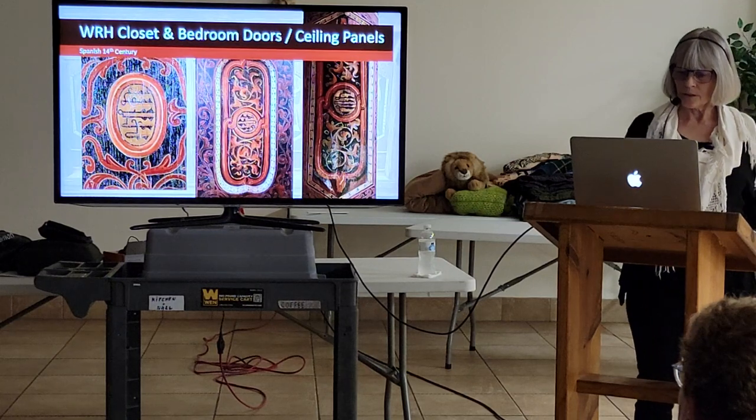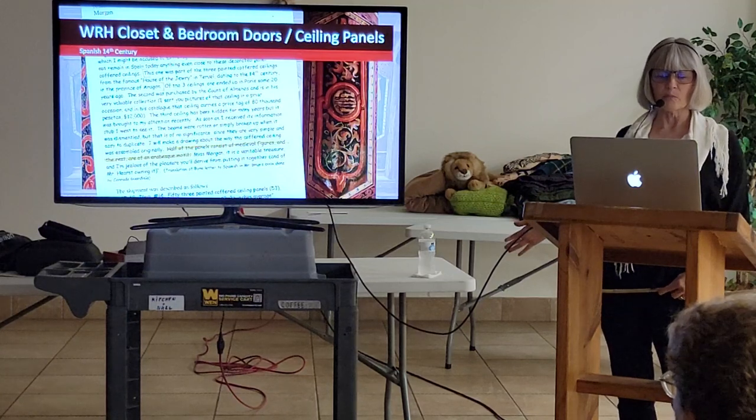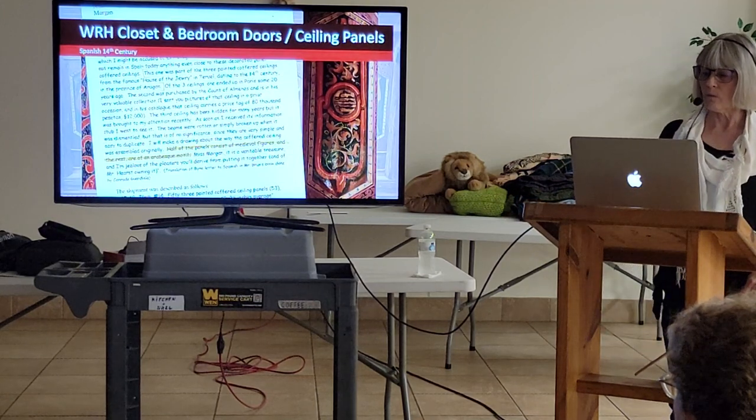But in a letter from Arthur Byne to Miss Morgan, he says, half the panels consist of medieval figures and the rest are of an arabesque motif. Wrote that in 1924.